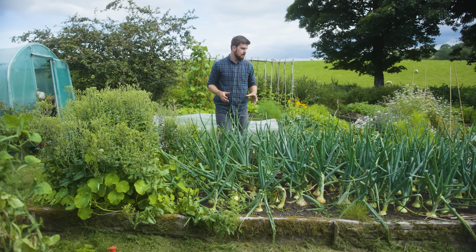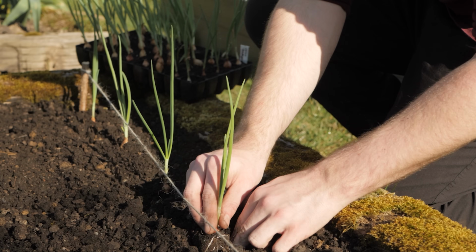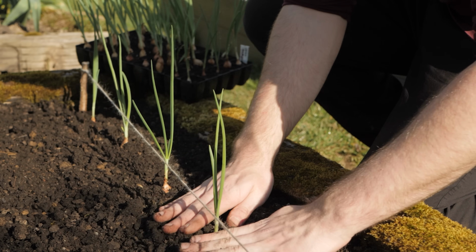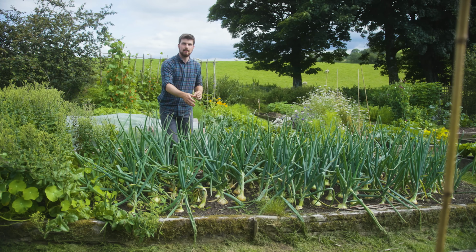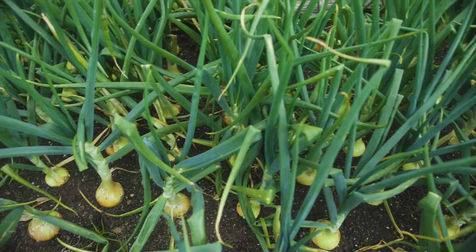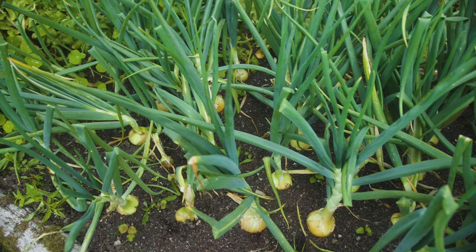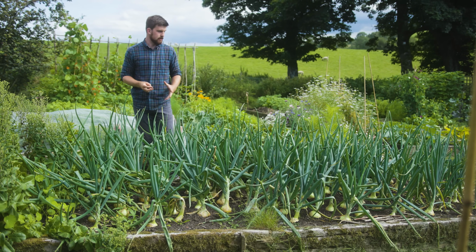Here's the onion bed. These onions are Sturon, grown from sets. I never grow onions from seed, honestly, because I can't be bothered with that extra bit of faff, and I always get really good results from sets. So you can see the size of some of these are amazing. These are just beginning to flop over, which means it's close to harvesting. I'll probably go through and just bend over the tops to help with the storage. So I don't always do that. I don't find it makes that much of a difference.